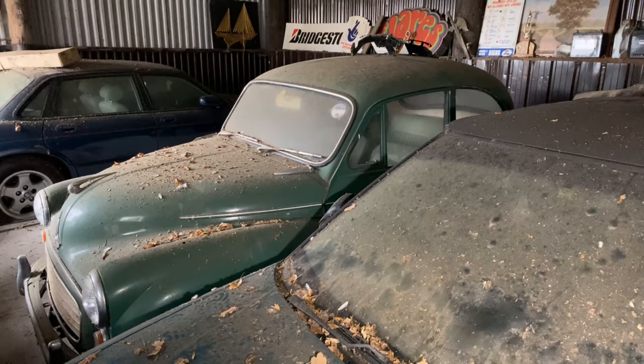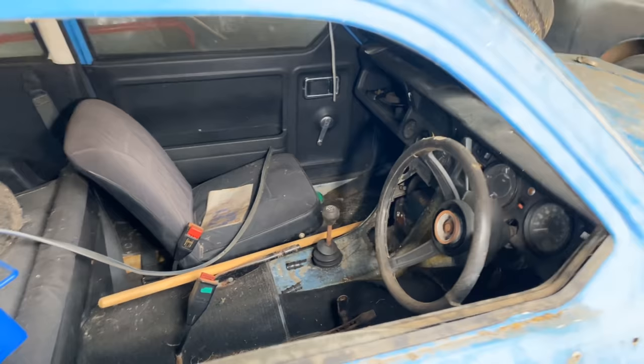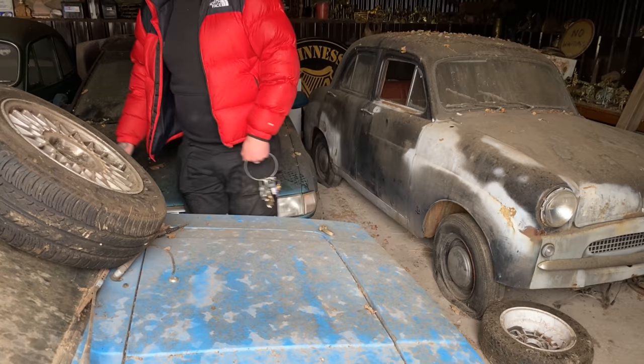And not just the car, I mean, there's all sorts of stuff in here. Yeah. Bicycles. Wheels. It's tricky to know what to do with it all, really. Yeah. The scrap boys will just look at that and say, you know, £150 a ton. Yeah, it's almost criminal. I mean, there are collectors out there who would pay probably good money for some of these cars. So maybe if anyone's interested.